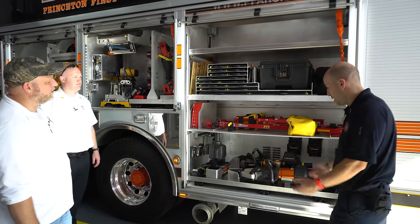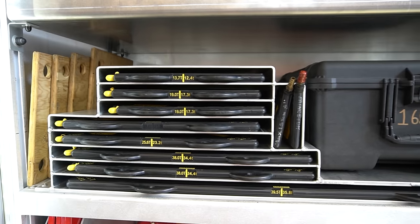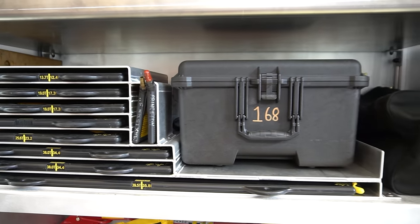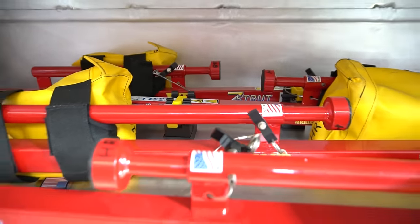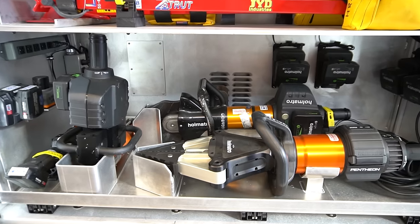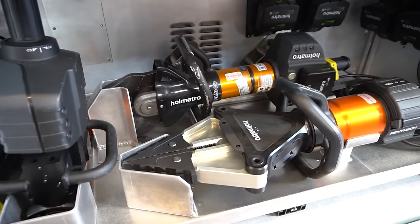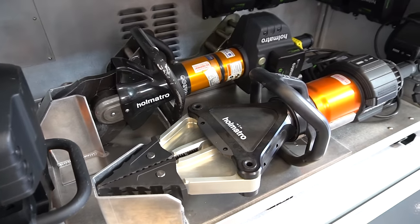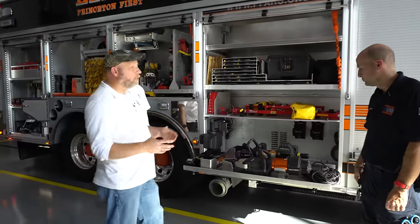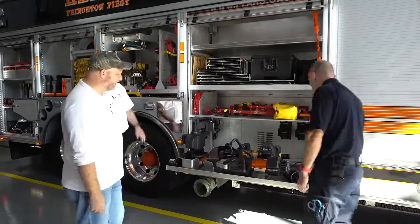I'm sure you're familiar with a lot of this stuff. These are all our inflatable pads, so we can do lifts of the different weights, and mounts, a different kind of strut system than you saw on the other side. And then we've got our Holmatro tools, and these are the battery powered ones. So this is your spreaders, your cutters. This is what normal people would refer to as the jaws of life. Exactly. That's awesome.